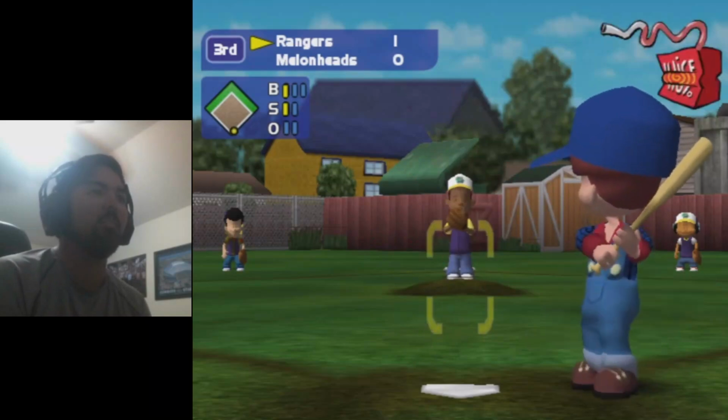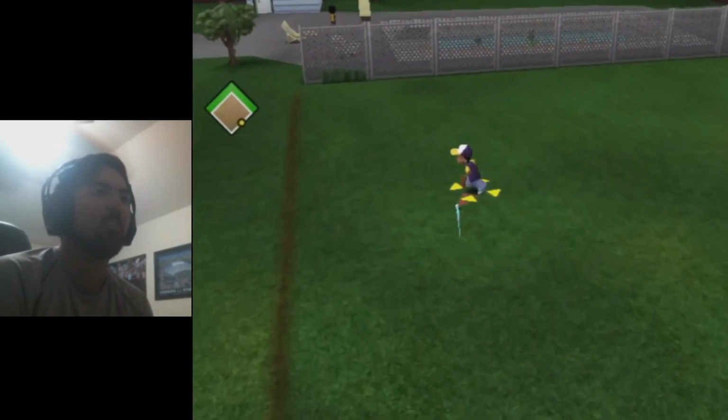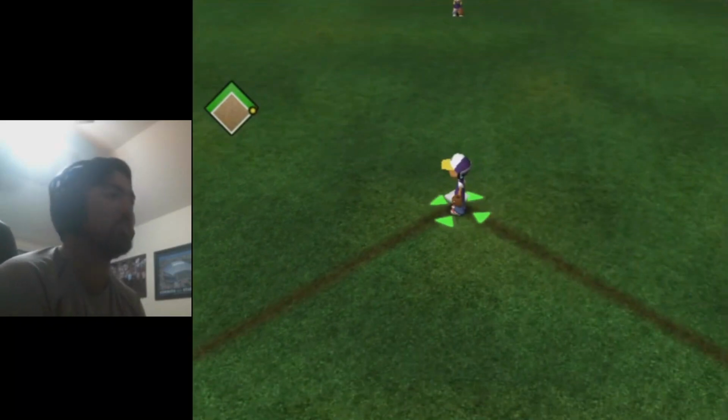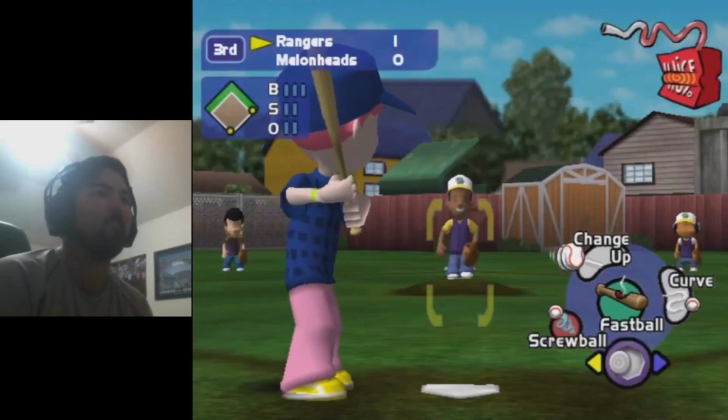Strike one. Finds the corner. And that's a beautiful shot right between the third and shortstop for another hit. Settling into the boxes, Beverly Suggs.